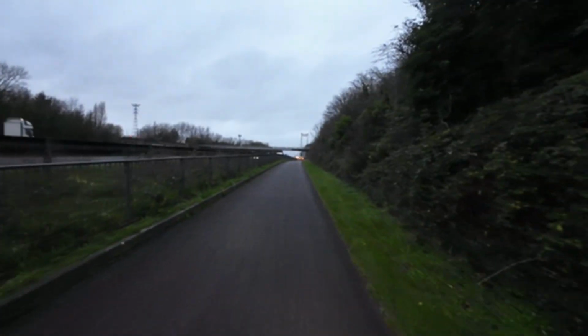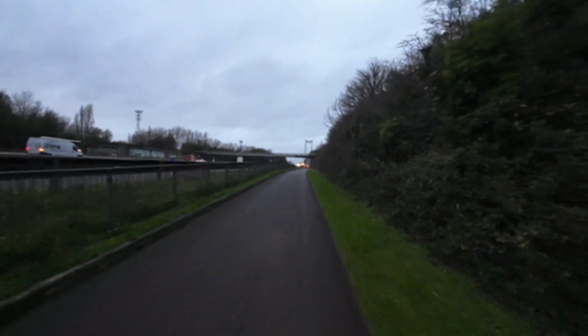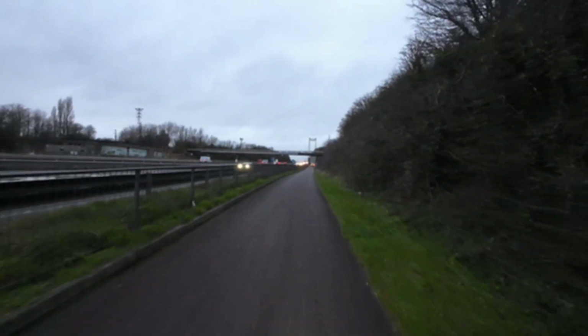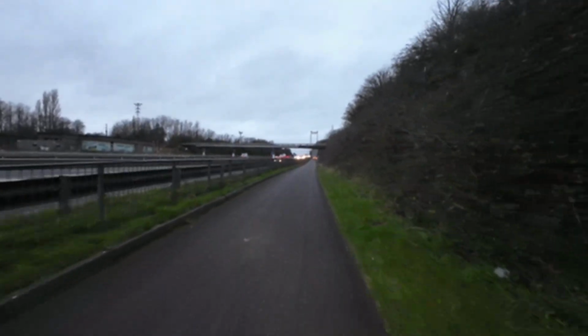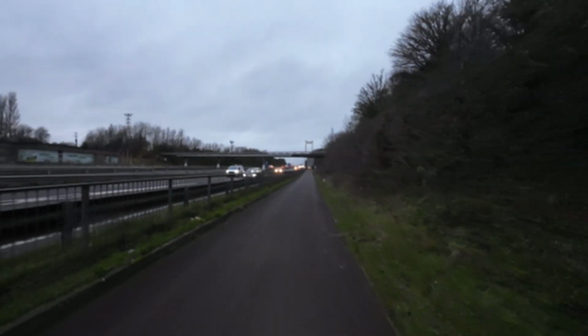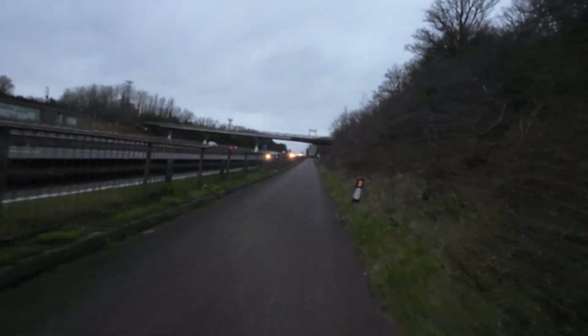It's now gone 8 a.m. and we're just crossing the old Severn Bridge, the M48 Severn Bridge. You can see we're on this traffic-free carriageway, although there's a couple of maintenance vehicles just gone by. You'll constantly see them working on this bridge.